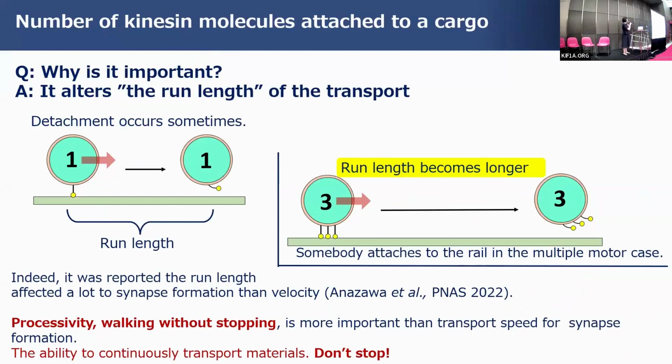So why is the number of kinesin molecules attached to a cargo important? The answer is that it alters the run length of the transport. Detachment occurs stochastically, so it is called run length. KIF1A runs along the microtubule, and then it detaches from the rail stochastically. But imagine if there are many kinesins carrying one cargo at the same time. The run length becomes longer, because somebody is attached to the rail in the case of multiple motors.